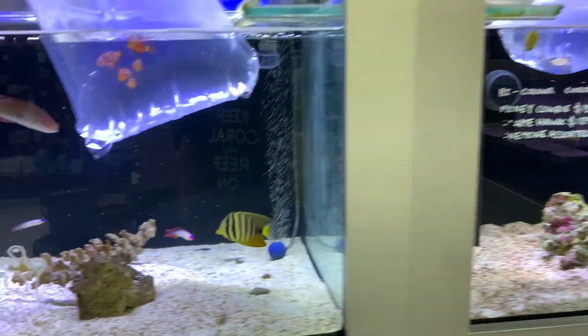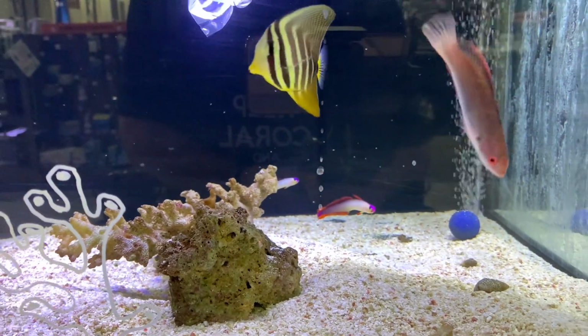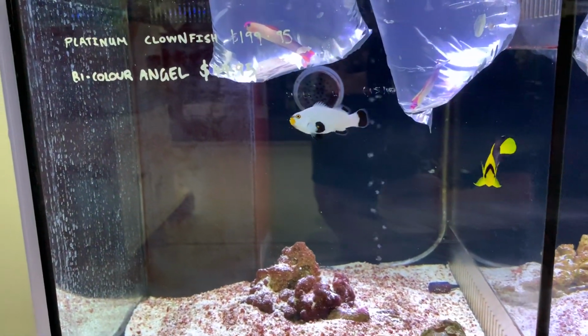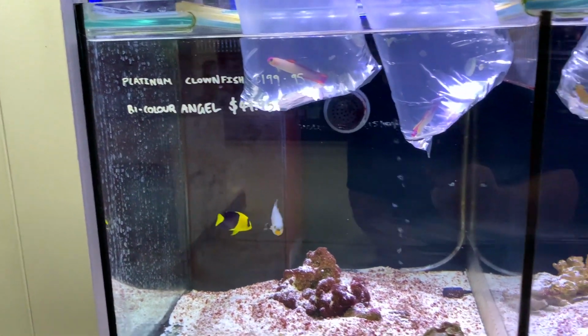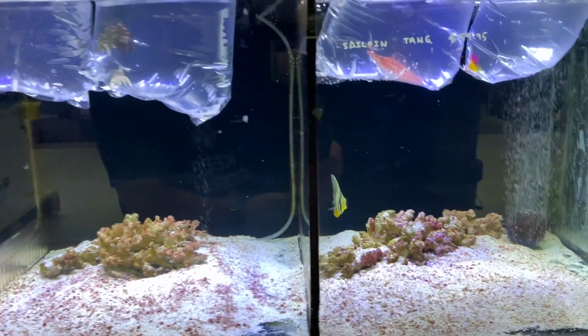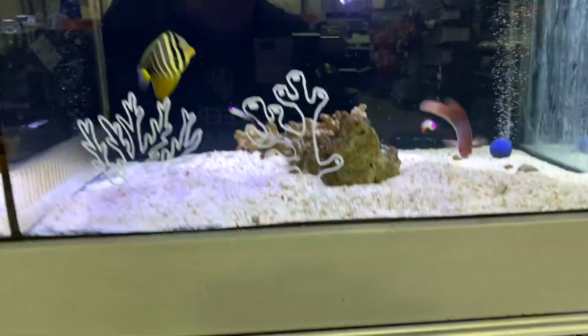What else have we got in the next bay? Beautiful sailfin. Man, I love the way they always flare up for the camera. It's cool to see. We've got some cool wrasse there. You can see a nice blue tang. So many fish about to get unbagged. See some platinum clownfish there, a bicolour angel. Looks like we've got a couple of gobies about to go in there. We've got a rock wrasse there, or a dragon wrasse, I think people call them. You see a long-nosed hawkfish, another sailfin there.